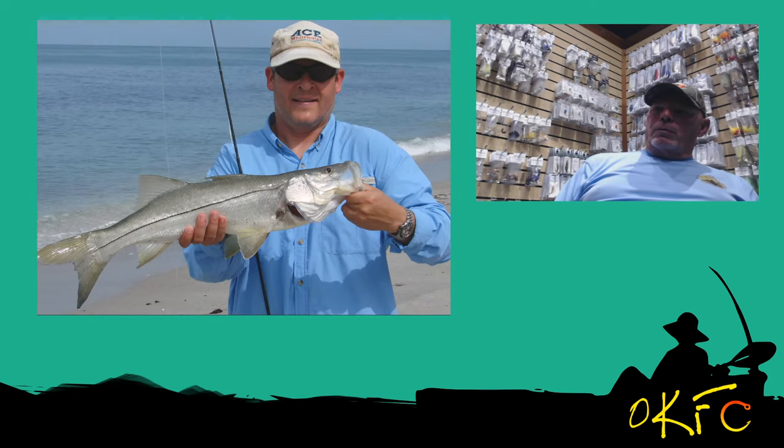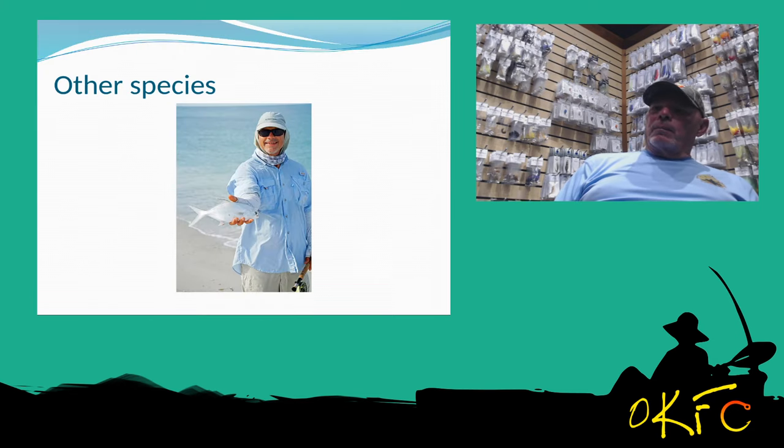Another typical fish that we get, well, that's a pretty fish right there. And other species that we get, you get a little bit of everything. I mean, we've caught a little bit of everything out there. That's a pompano. We catch them from time to time.